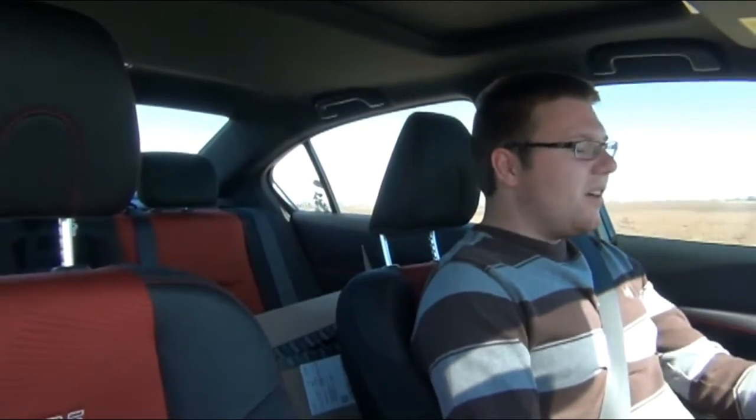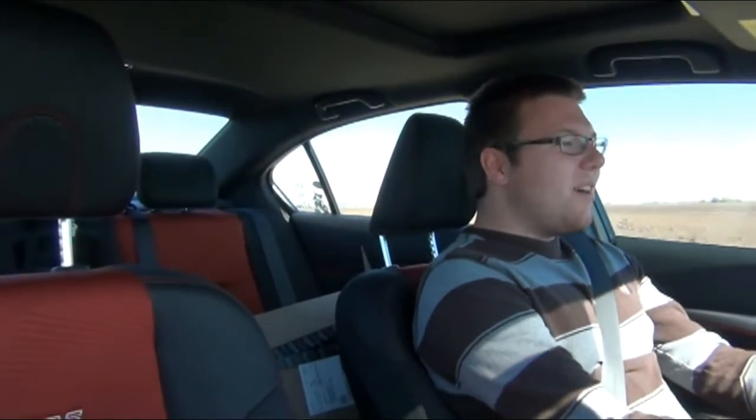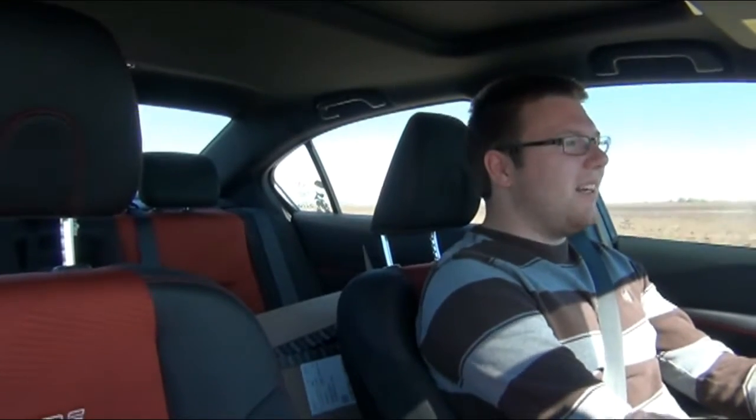And I also have 41,300 miles on it now. So I recently took it on a road trip. I actually got married last weekend, and so we went on a honeymoon in this car and put almost 1,700 miles on it, and it was great. Much more comfortable than I was really expecting it to be. It was just a great car.